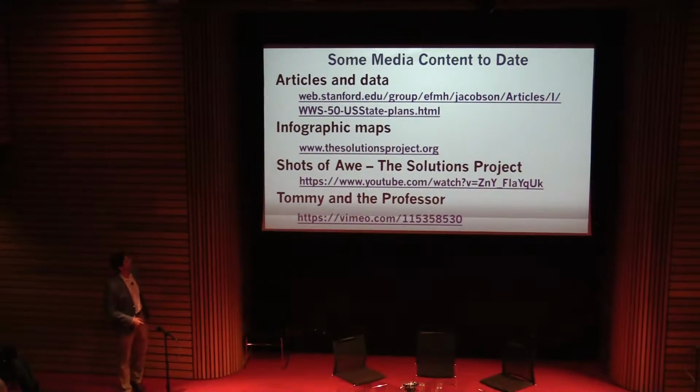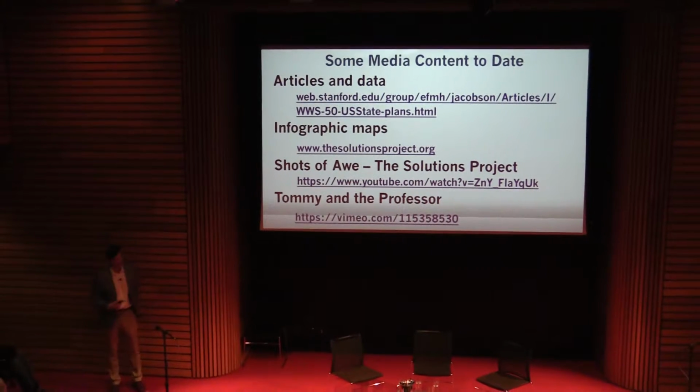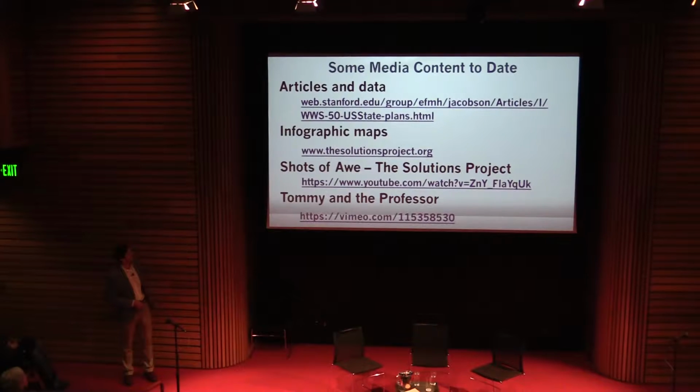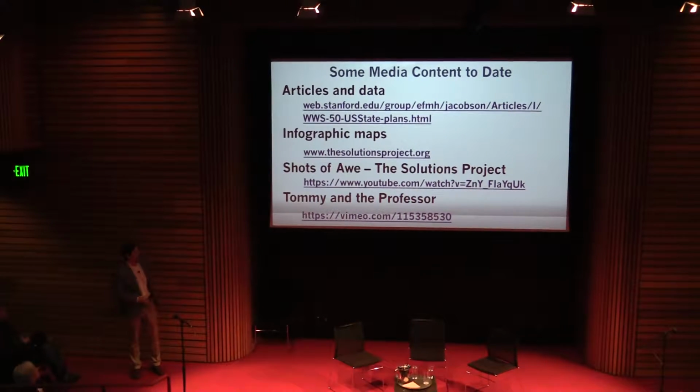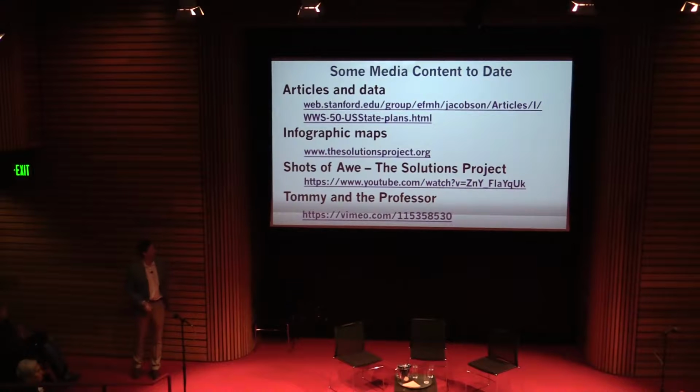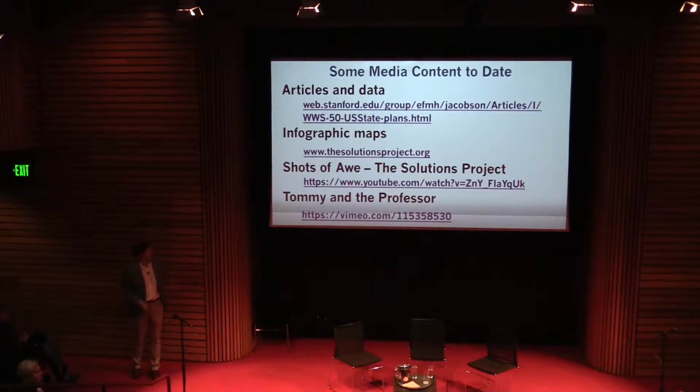And to that end, this is the final slide. If you're more interested in the actual studies, they're all located at that website. Or you can go to thesolutionsproject.org, and there's a map that you can click on a state. And on that state will pop up an energy plan that summarizes the 50 state plans. Right below the map is the link to the first website, so you don't have to write all that down. So you can get it from there.